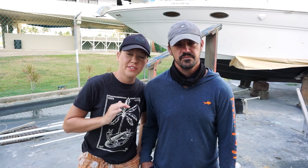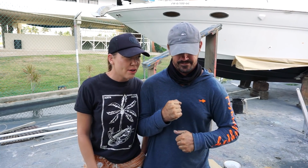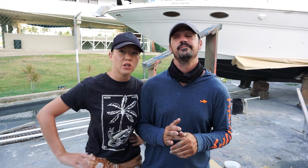Alright, so the camera almost fell off the stairs, but that's besides the point. Anchor locker, and what else are we working on? Oh, we're also working on our handrail. Matt came up with this idea, which you saw in a previous video.